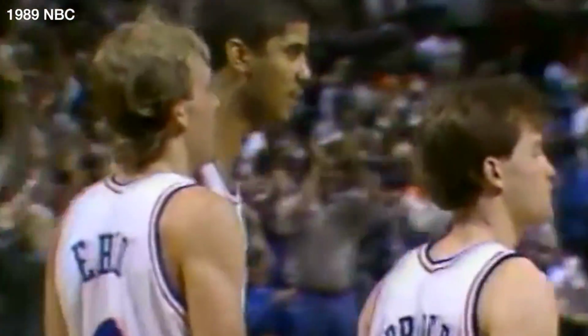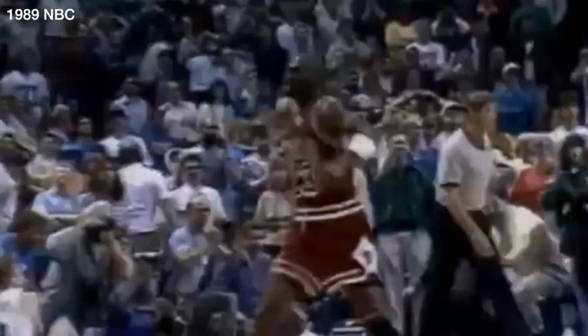3 seconds to play! Inbounds pass comes into Jordan. Here's Michael at the foul line. A shot on Elo. Good! The Bulls win it! They win it!